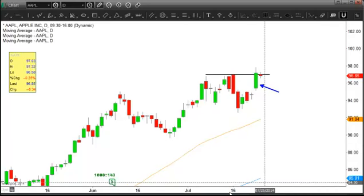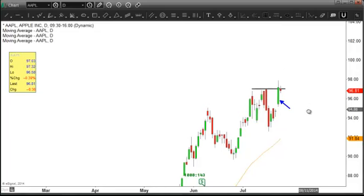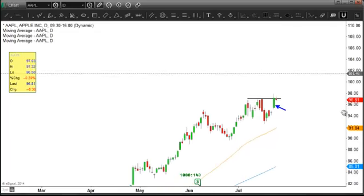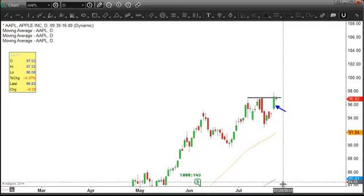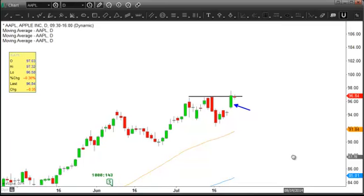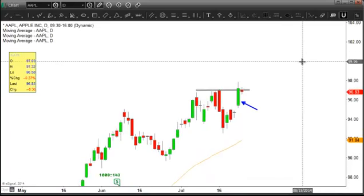Beyond that, certainly a measured upside target for Apple could be as high as about $110, but I think right now playing the stock towards the $100 mark can be done with a series of option strategies where you can either sort of maximize your profits, limit your risk, and things like that. So $100 here seems to be pretty logical.